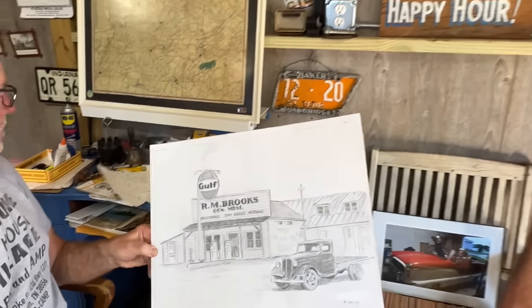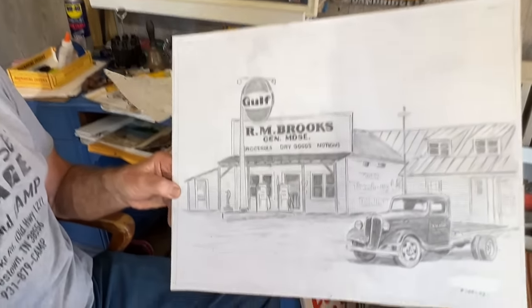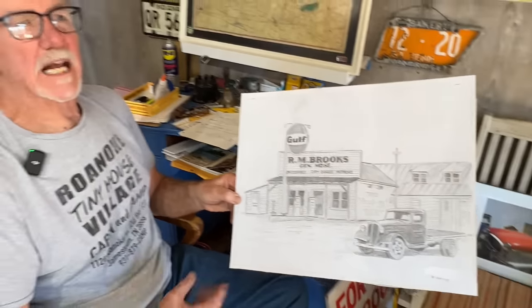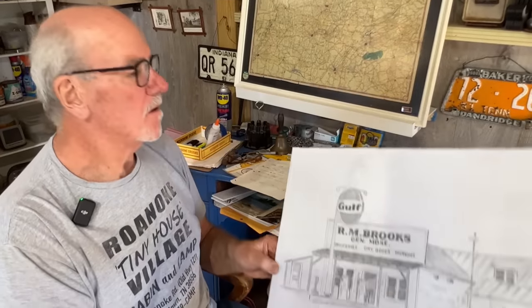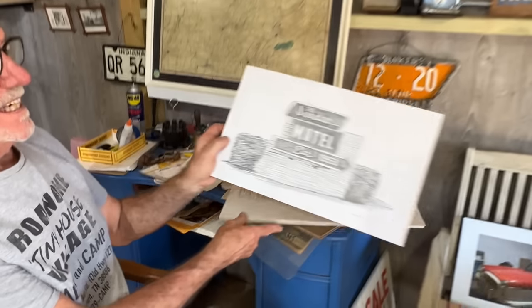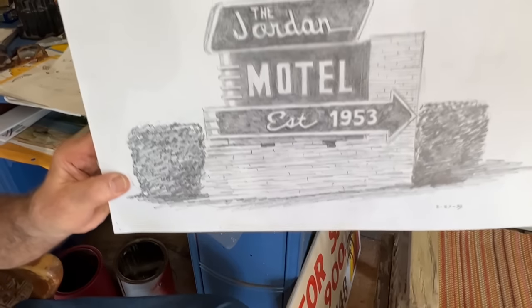Okay, so this one will be ready to go here in a few days. You just got to get some printings done. Correct. And then, like I say, Ricky will hand sign them in blue ink and number them. First run is going to be $500. So $34 includes the shipping and the tax and everything, just a straight $34. Correct. 8.5 by 14. You can go down to your local five and dime store and buy a frame for it for probably $6. And he's also done the Jordan Motel neon sign, the way it was restored last year.